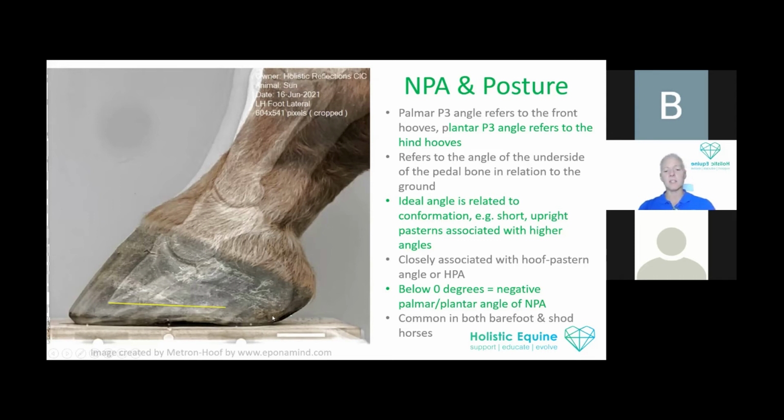the property of the bars. They're just no longer able to stand up and receive that sort of nourishment. So the pressure is affecting the blood flow.